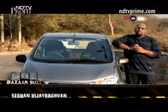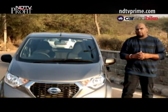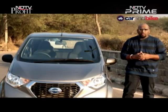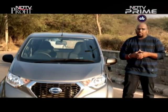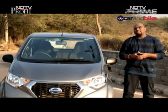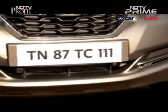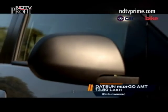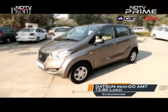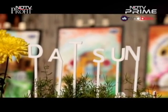Overall, the AMT unit is a pretty good addition to the redi-GO model. Though it's not the best one in the market and could do with some refinement, it still gets the job done, which is getting you around the city traffic with ease. And that is exactly what even Datsun has positioned the car as. At 3,80,000 rupees, the Datsun redi-GO AMT is the most affordable AMT car in India and a considerable option if you are in the market looking for one.